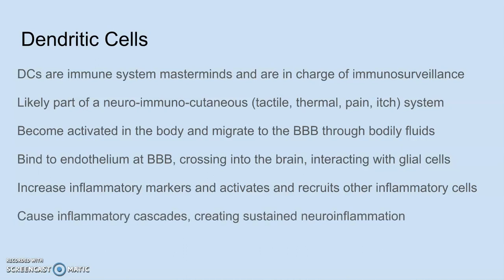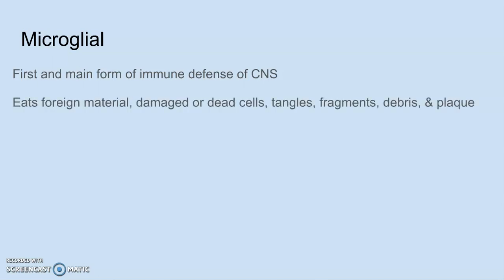The next cells involved in neuroautoimmunity are microglial cells. These are the first and main form of immune defense in your central nervous system and create a solid percentage of cells in your brain. These cells are responsible for eating foreign material, damaged or dead cells, dendritic tangles, not of dendritic cells but of neuron dendrites where they connect to each other, fragments, debris, and plaque.